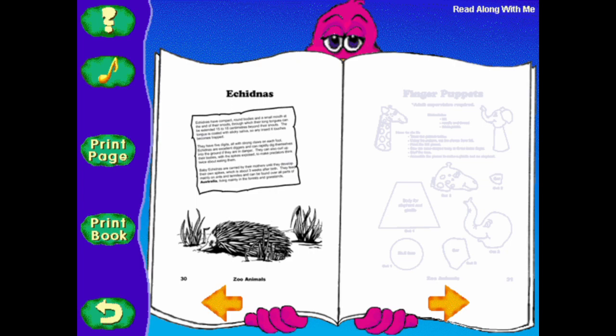Page 30, echidnas. Echidnas have compact round bodies and a small mouth at the end of their snouts, through which their long tongues can be extended 15 to 18 centimetres beyond their snouts. The tongue is coated with sticky saliva, so any insect it touches becomes trapped. They have 5 digits, all with strong claws, on each foot.